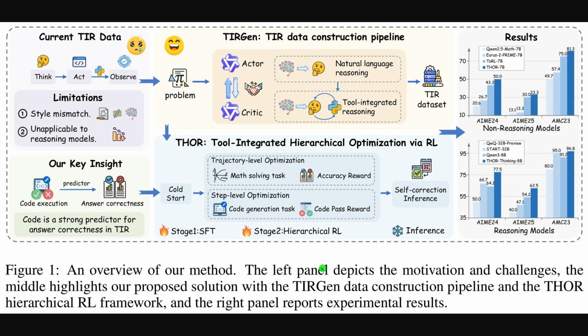Alright, Figure 1 distills the whole story. The method builds better tool-integrated reasoning data, trains with two-level reinforcement learning, and then self-corrects during inference, which together drives strong benchmark gains. The left side flags problems with current datasets, while the center shows an actor and critic turning problems into executable tool calls that feed hierarchical training. The right side summarizes accuracy improvements on AIME and AMC because successful code execution guides both learning and correction.